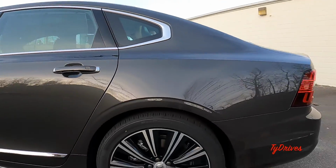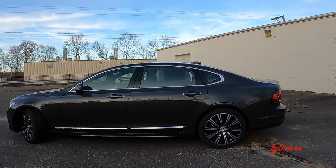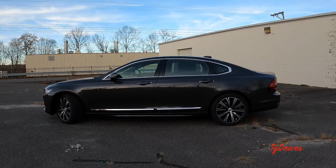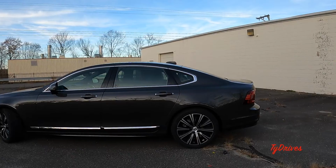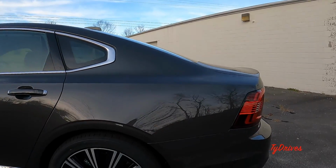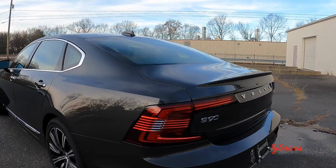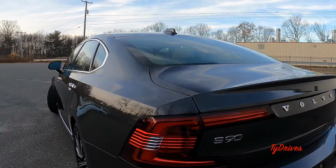I'm going to step back a bit so that you could see that this is a pretty long vehicle here. I believe for the first model year that the S90 came out, I believe it was 2017, a lot of them were short wheelbases, but then for the next year they switched to all long wheelbases, so that's pretty cool.